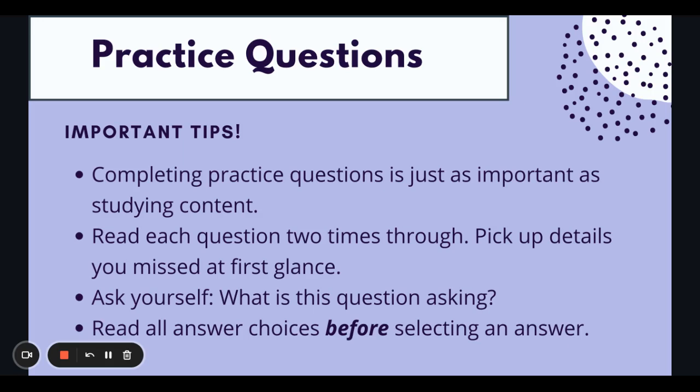So, a tip about practice questions. You need to have a solid content base for this exam. However, practicing practice questions is just as important as studying content. And why is that? You need to get repetitions in of working through practice questions so that when you go into test day, you are prepared. And that's because there's a lot of reading comprehension that goes along with the ASWB exam. There are keywords and other terms and words that are important when reading through a practice question that you need to pull out when you're breaking them down.